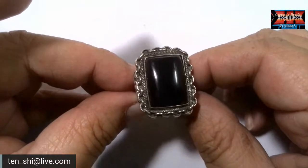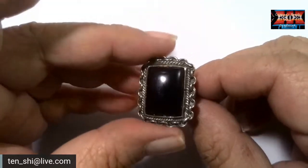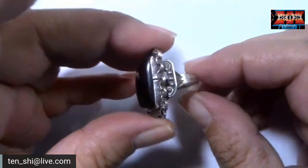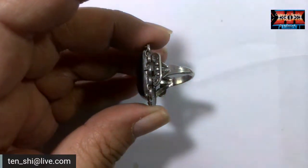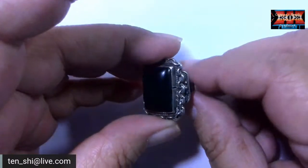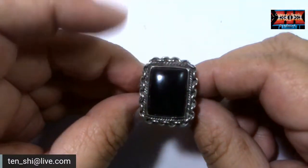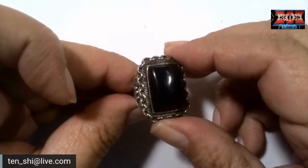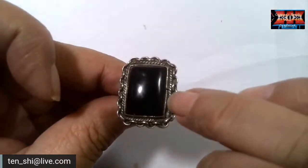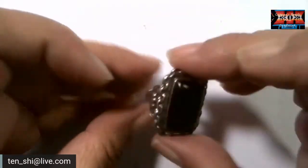This came from the gal's vintage, what do you call it? Her vintage rack or whatever. And I don't know what era you would want to call this ring, but it's gorgeous, beautiful piece. I do love the chain link bezel on it too. You do have the rope, but I just love how that looks. It's a nice substantial little piece.